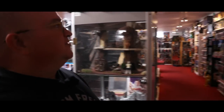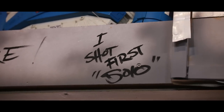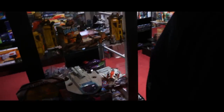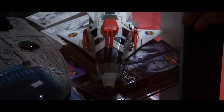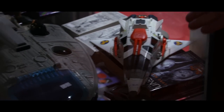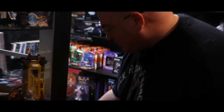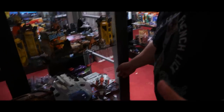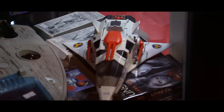I think he did shoot first. Look at that. Right, that's a definite piece for me. Starcom, StarMax bomber, and look, it's the colour. That's why I want to buy that. The colour's good, it's not gone yellow. I need to go and see the man.